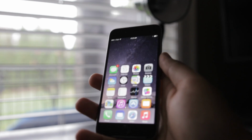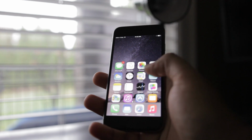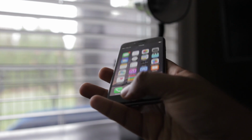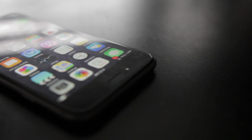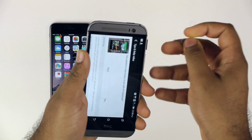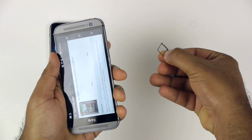Now, in terms of models and different memory options, the iPhone 6 has basically 16, 64, and 128 gigabyte sizes available. The HTC One M8 is limited in terms of different models in terms of memory, but thankfully it has a micro SD expansion slot, so you can upgrade the memory up to 128 gigabytes.